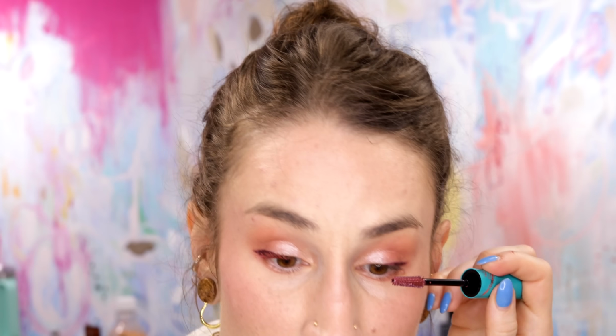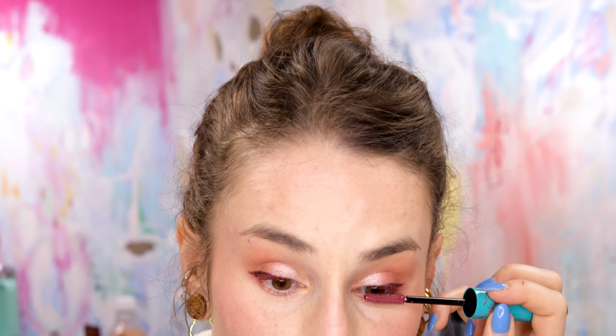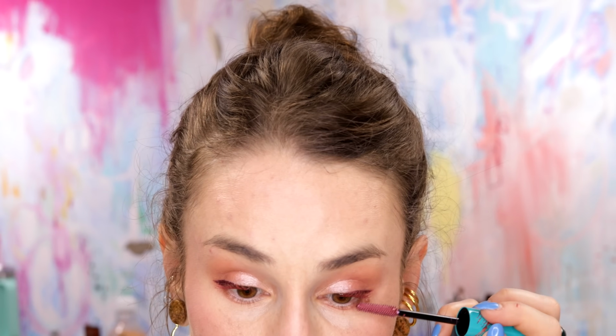That is so strange. That's so strange. All right, well, we have to do it on both sides, but then I'm gonna go over it with brown. That is really weird. I mean, I guess that's a look for somebody. It's just not a look for me. Weird. We're gonna go in with brown. You know, it's like, good for them. Good for them. Let's talk about some lips.